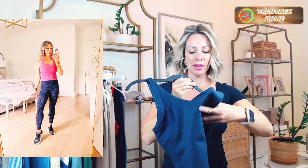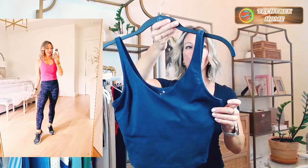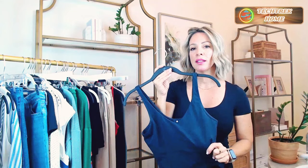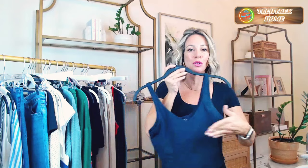Yes, there were padded cups in here that I removed. They are removable, but it has the little triangle neckline here, a nice strap, and then a little U in the back. These are what I like to work out in because I like to work out in a sports bra, and I don't usually want to wear another tank or t-shirt over it, but I don't want something that's just the sports bra. So these are a little bit longer and they work great.